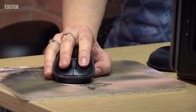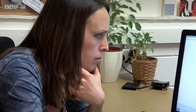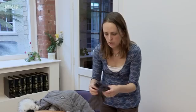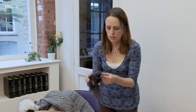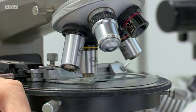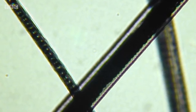But it wasn't just the coat. Researchers also found a pair of gloves with a fur trim, sold by popular high street retailer TK Maxx. On their website, the trim is clearly described as faux fur. When they arrived, we're able to see that in fact they are real animal fur. Probably in this case, most likely rabbit fur, although we'll have to get that tested to confirm it. Claire's suspicion was confirmed when we took the gloves to fibres expert Dr. Greaves. And these have been dyed, and they have classic rabbit structures. So these are rabbit fur.